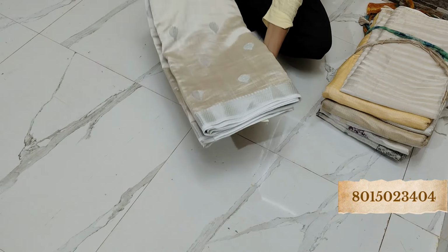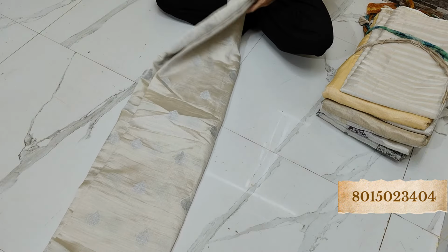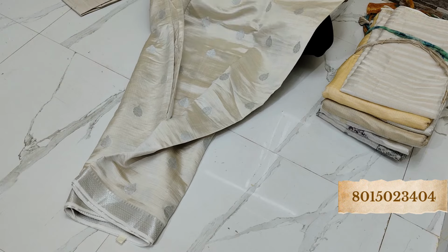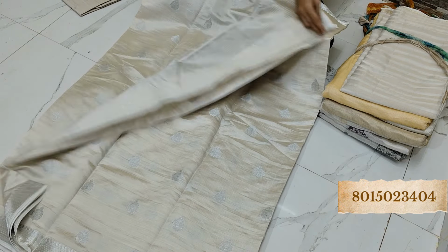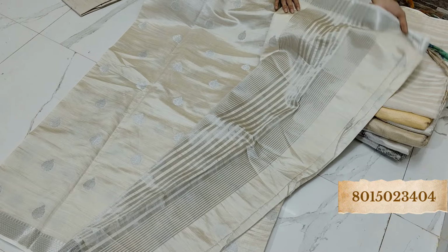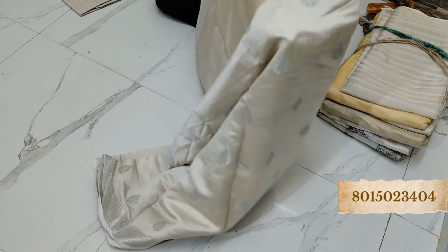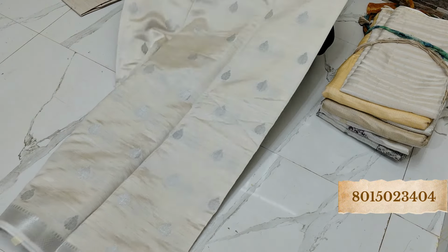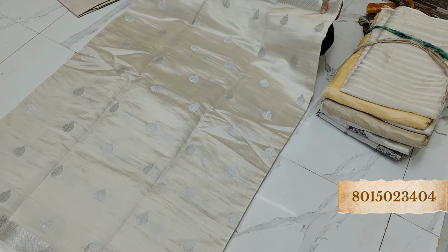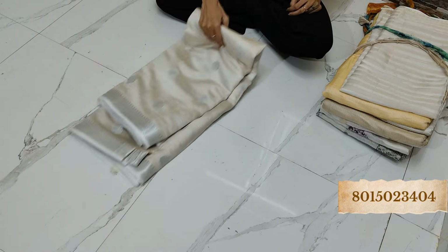The silver colored, the most demanded one, the blouse piece. And the pallu will be rich pallu. See, beautiful. Hope you could see the prints on it. This is also weaved only zari.